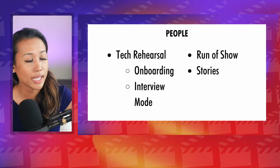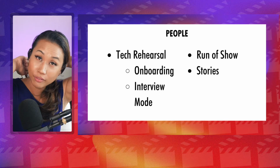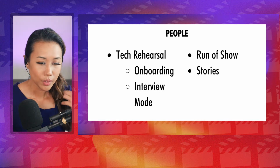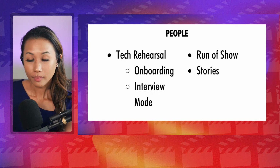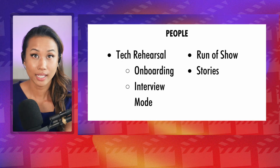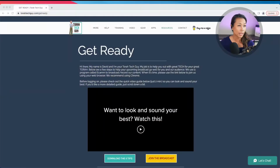So we talked about the tech rehearsal and the onboarding. How can you make that a seamless process that really makes you stand out from the rest? Good. Then I also talked to them about the interview mode. This is where I usually show them, because in Ecamm, you could have the different scenes. So I can show them, okay, if you're doing a product demo, we could do something like this where your head is floating and then I could play a video. Or if you're going to do a solo scene, it can look like this. If you want to have another guest on the show, it's going to look like this, right?